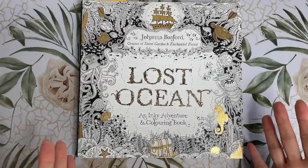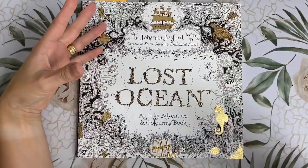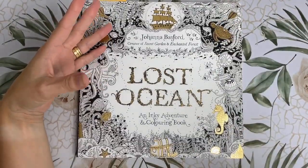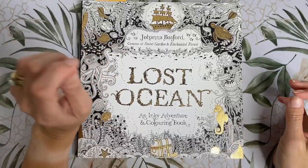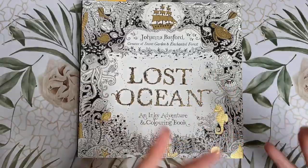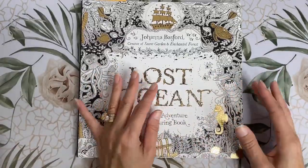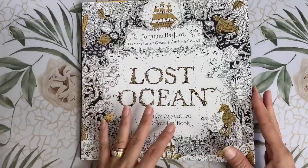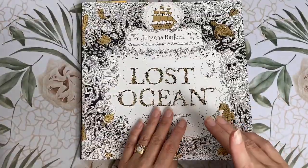Next, I've got Lost Ocean, and this is probably my fifth or sixth copy of Lost Ocean. I was colouring them originally with my Triplus Staedtler fine liners, just block colouring them in, and as I'd finish a book, I would then throw the book out and buy a new one and do it again. It was just something I could mindlessly do while I was watching TV at night because I just can't sit still. I don't have any of those copies anymore.